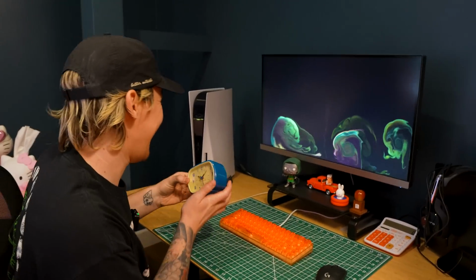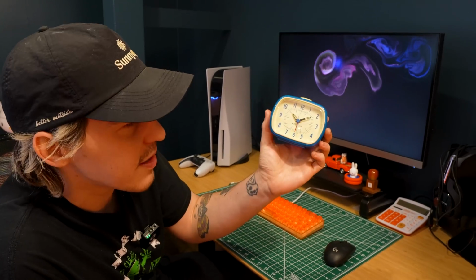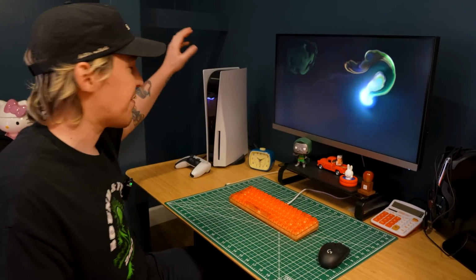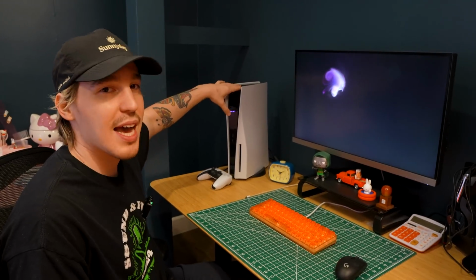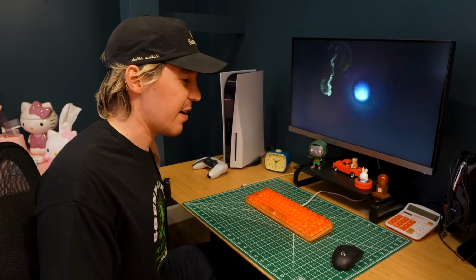This is a cool little clock I got recently, Ekerland. So if you want to look it up, you can probably find one that's pretty similar. We have the PS5. Upstairs I have my PC set up for all my PC gaming, but when I want to be more relaxed and not rage on Discord and Steam, I use the PS5.